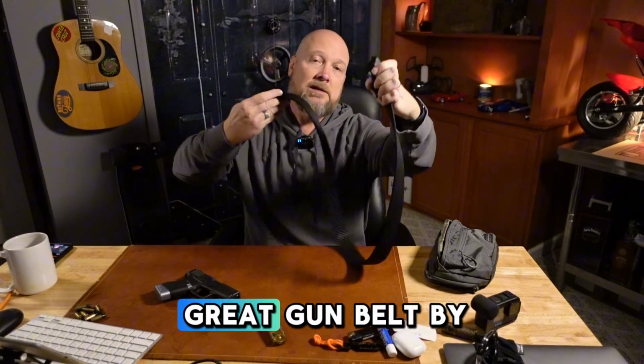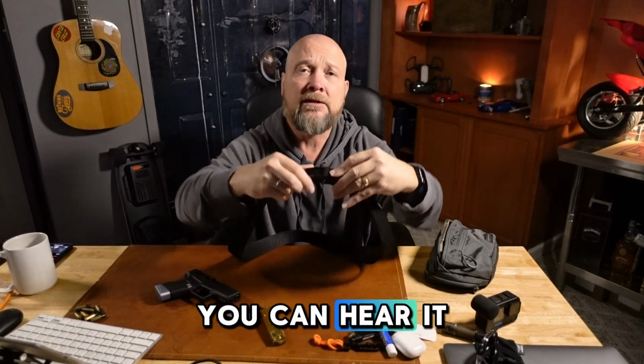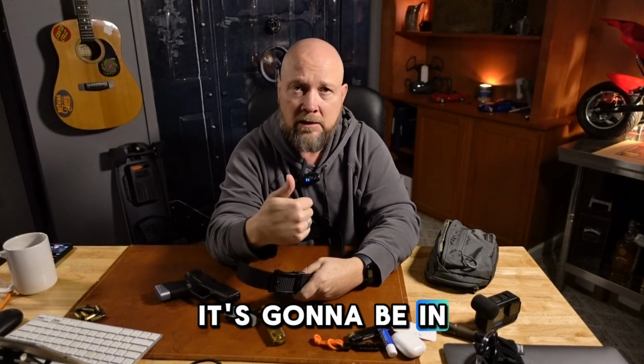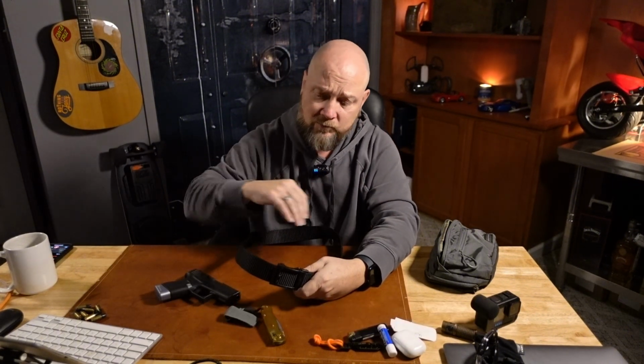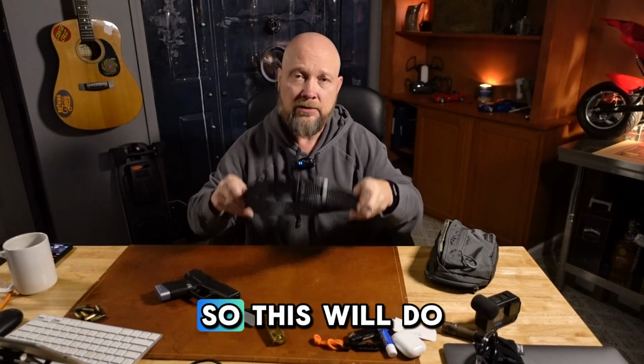Then I've got one of the last things that everybody forgets to mention, which is a belt. So this is a great gun belt by a company called Jukmo. And it is a ratcheting gun belt. You can hear it as I operate it. So if I don't have my firearm in my bag, it's going to be in an inside the waistband holster, which of course I'm going to need a little bit more flexibility depending on what I'm carrying and the size of the holster at the time. So this will do that.